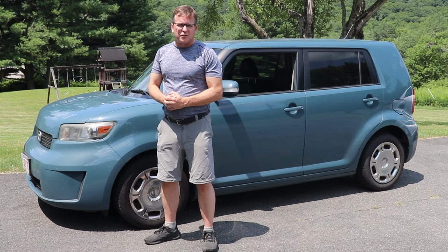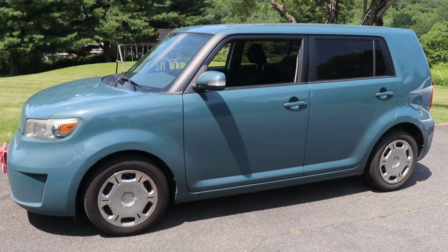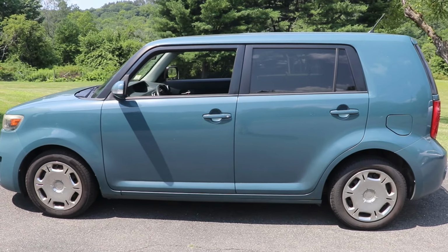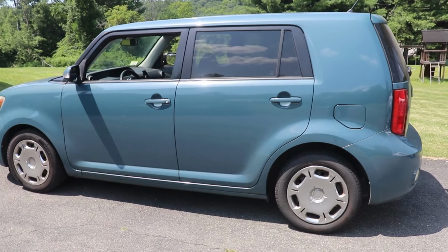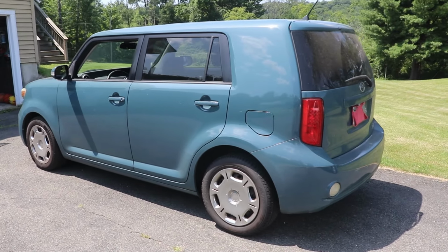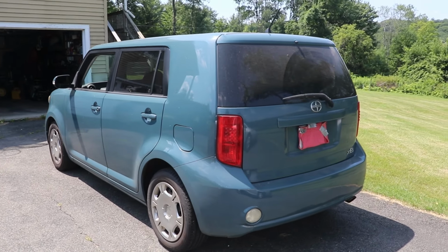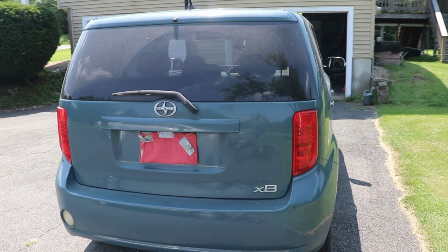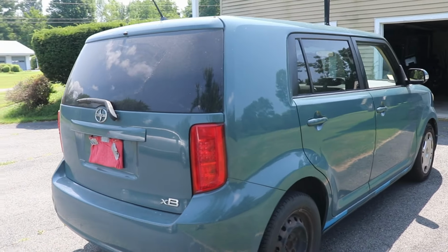In all those years and miles, I've only had to replace the alternator about 7 months ago, and then the water pump was replaced maybe 40,000 miles ago. Other than that, the engine is completely original. The exhaust is original, and even the clutch is original. I haven't had to mess with any of those. The transmission works great, engine works great.